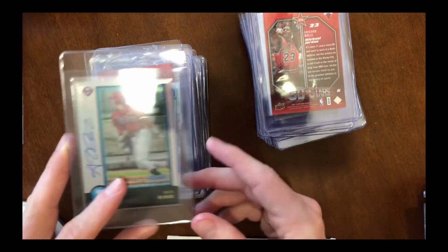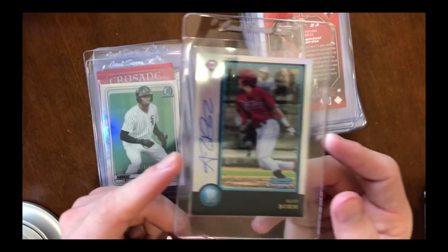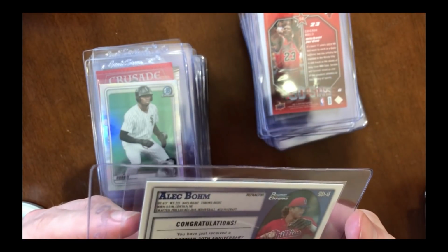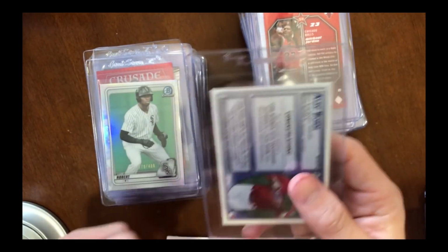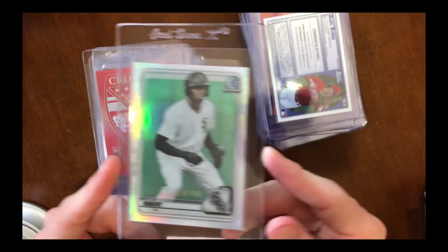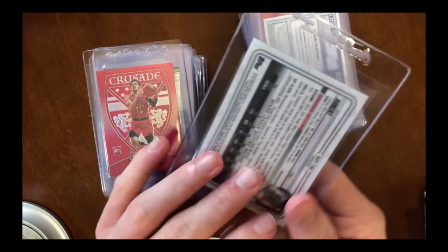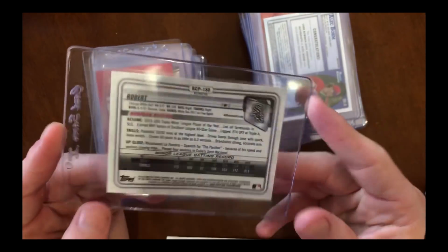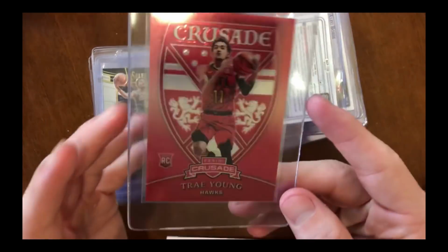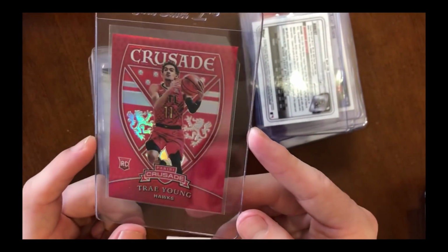Looks really clean. Alec Bohm, Bowman Chrome, 98. This is the throwback Alec Bohm card. So this is 2018. Actually, I think that's his rookie. I can't remember if it was 2018 or 2017. I'm getting my prospects mixed up because honestly, I don't follow them that much anymore. They're too risky. Luis Robert, his stuff's hot. Crazy, crazy hot.